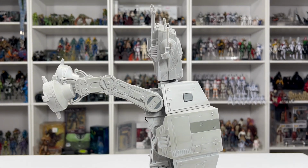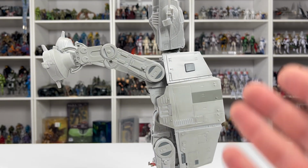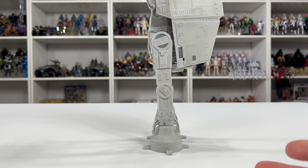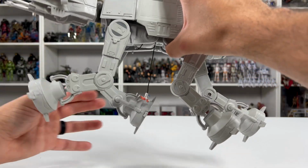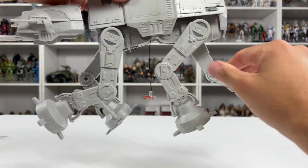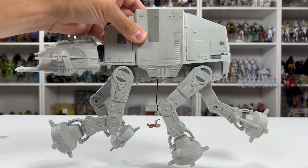You can have it standing straight up. That is freaking crazy. I mean, this looks like the Brachiosaurus from Jurassic Park that's eating the leaves off the tree. And look at this. You can make it look like it's running. I mean, it's not going to hold up, but you can get it like, if AT-ATs could run. Could you imagine how terrifying that would be?